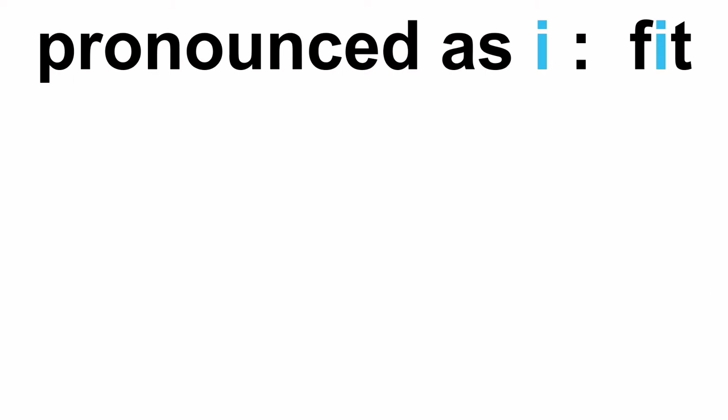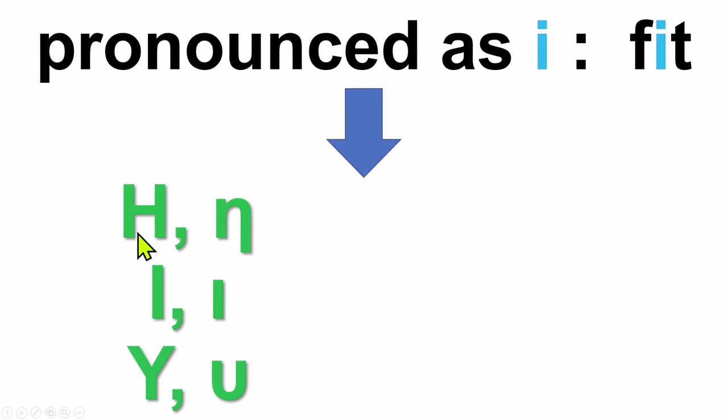Now, if you remember from previous episodes, there are three letters in the 24-letter Greek alphabet where, if you see them, they're pronounced E, as in feet. Those letters were eta, iota, and epsilon. However, there are also three combinations of vowels that, if you see them together, are also pronounced E.